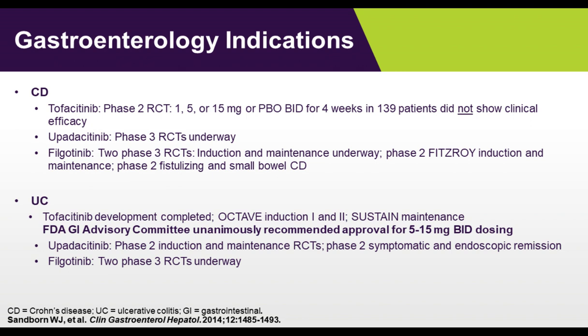So hopefully that's going to also be another reason why we can get the 10 BID dose approved in psoriasis and rheumatoid arthritis, and hopefully also psoriatic arthritis. And then, of course, upadacitinib and filgotinib are moving forward in ulcerative colitis as well.